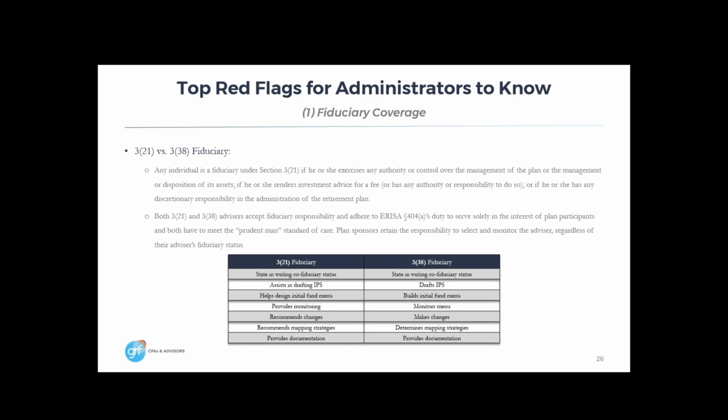Again, you're going to be leaning on the advice of the 321 and making those decisions, but that's the role that we see the most. That's the role that, for example, I play in all the relationships that we have. Every once in a while, folks will want a 338 fiduciary coverage. That typically is for much larger plans, institutional plans, where they have a national landscape, thousands of employees, and it's too many to cover, so they hire someone to have complete discretion on making changes.